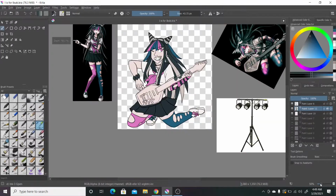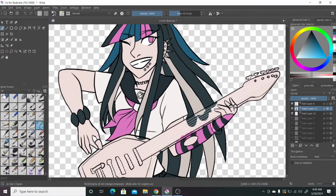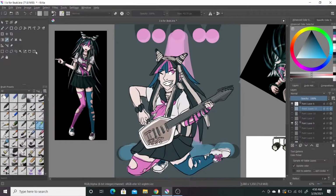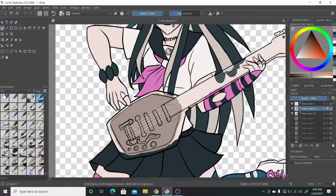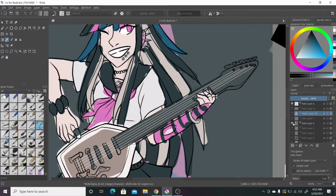Moving on. Also, during the coloring, I forgot to add in her little scar she has on her leg. We never got an explanation for what that is, by the way. I added it after I was editing some of the video, and I looked at it and was like, I forgot that. So I added it after that, and you'll see it in the finished picture.